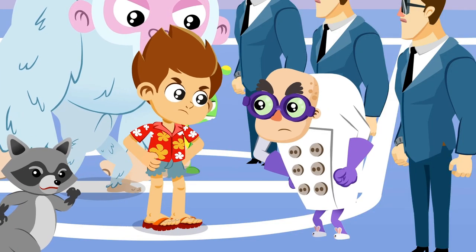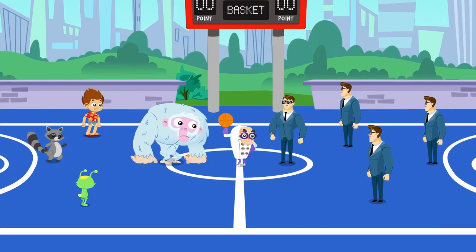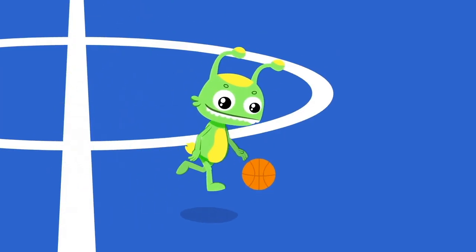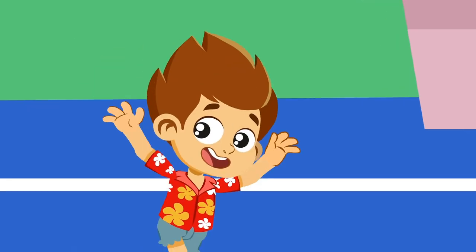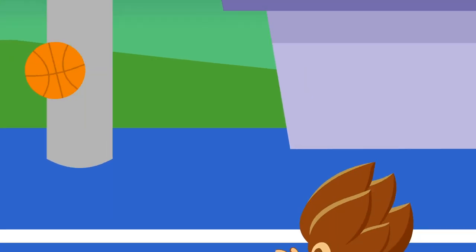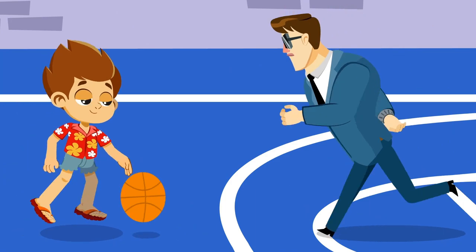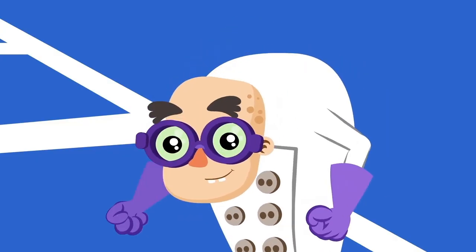Let's play a game, and whoever wins gets the court. Ready? Let's play. Groovy takes the ball, but a minion tries to steal it from him. Ryder's open. Groovy passes him the ball. But wait! Another minion is getting close! Ryder bounces the ball between his legs and Raccoon dunks!